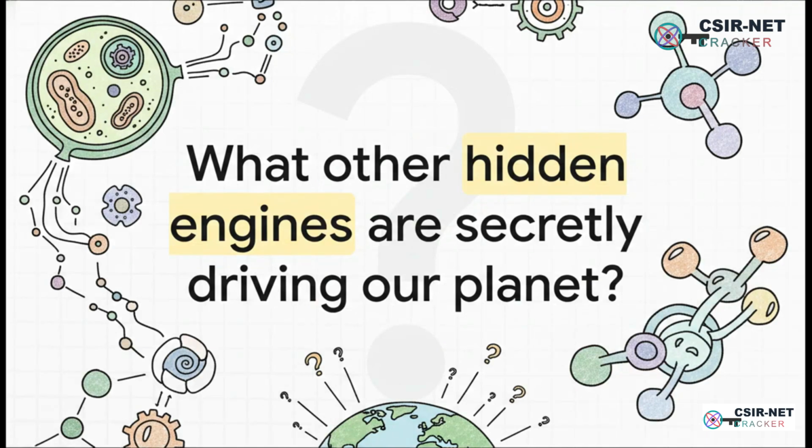And you know what? We've really only just scratched the surface of this hidden world inside of plants. It really makes you wonder, doesn't it? What other secret, complex engines are quietly running our planet right under our noses? And maybe, just maybe, what can we learn from them to solve some of our own challenges?